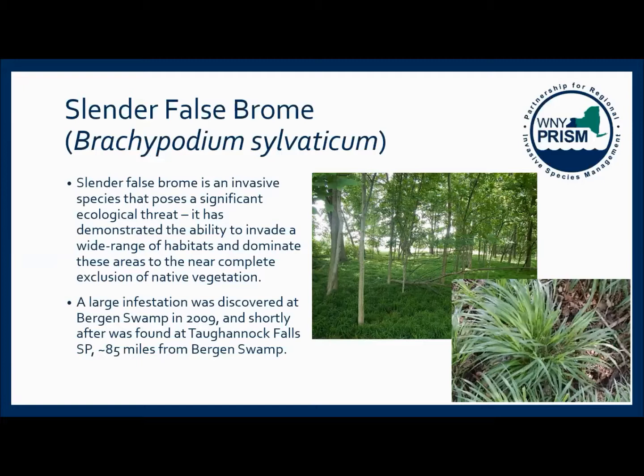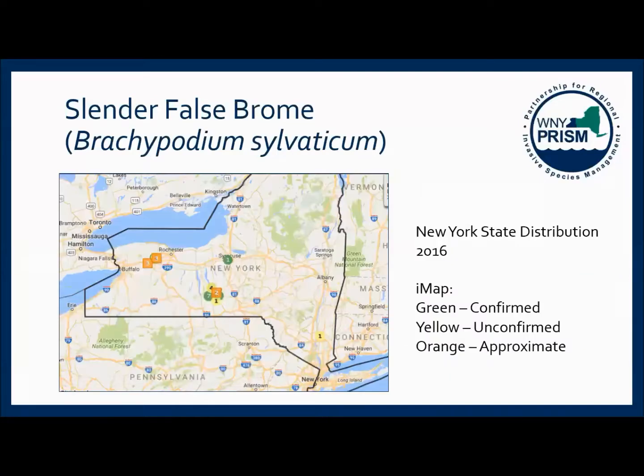And so in 2009, New York State had given the Brachypodium a very high invasiveness ranking, and that allowed it to be added to the Part 575 prohibited and regulated species list, which was really important for us also for raising awareness. This is a distribution map from 2016, and this was initially what we were looking at.